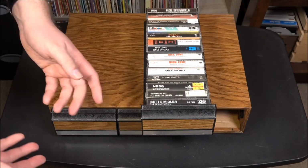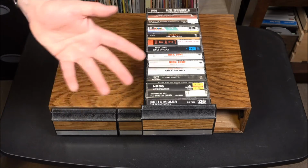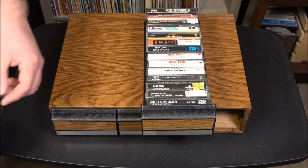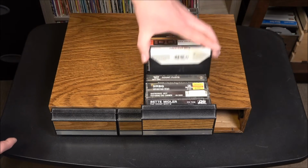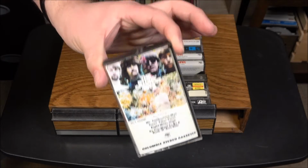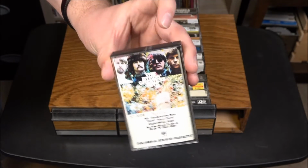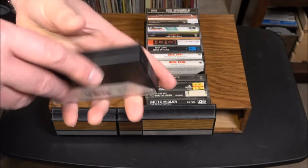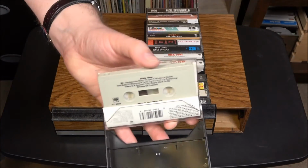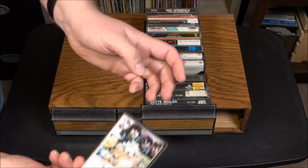Now, the Beach Boys Christmas tape I mentioned earlier doesn't have Dolby, it doesn't have anything, and that thing's from the late 80s or very early 90s. Well, we've got another kind of 80s issue here, the Byrds' Greatest Hits, and it is just as bare bones as that Beach Boys tape. But it actually sounds really, really good.